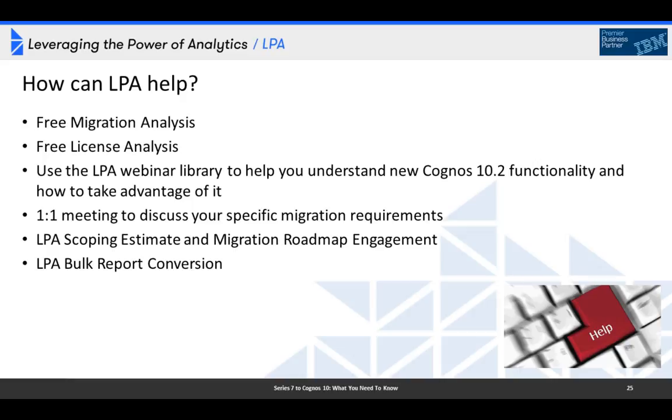LPA has a number of webinars, a complete webinar library that would help you understand some of the new features and functionality of Cognos 10.2 and how to take advantage of this. It would include things like OLAP strategy, different capabilities around workspace and workspace advanced visualizations. So you can start getting educated on new functionality and how that might be incorporated into moving your solution forward into the most compelling set of capabilities for your internal or external clients. Again, we're happy to meet with you on a one-on-one basis to discuss your specific needs.